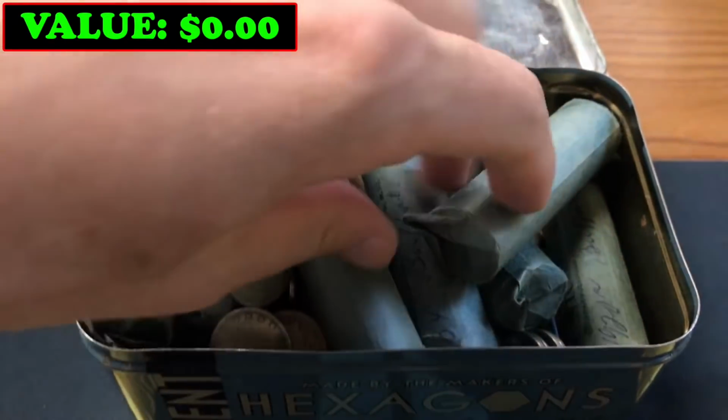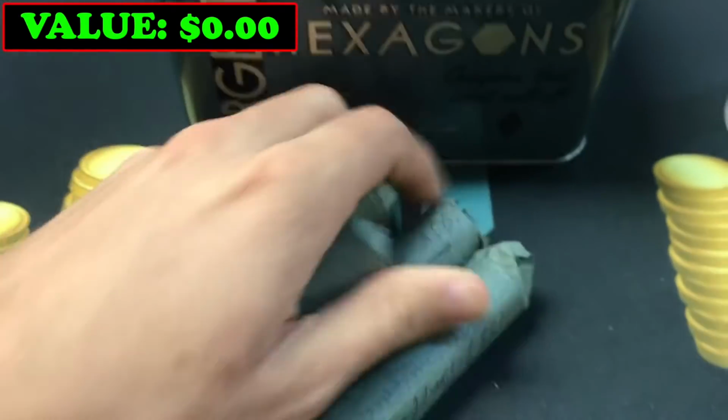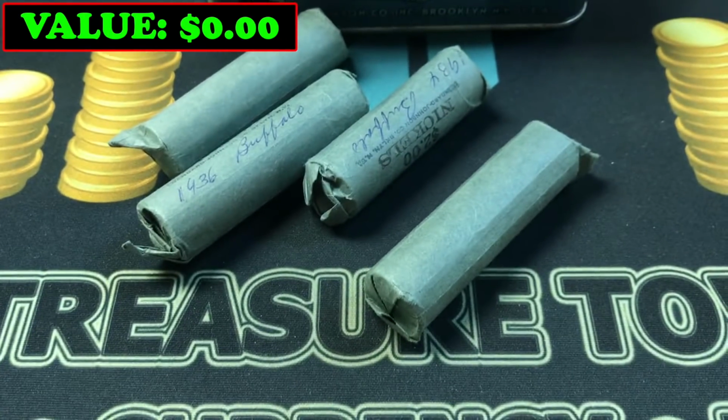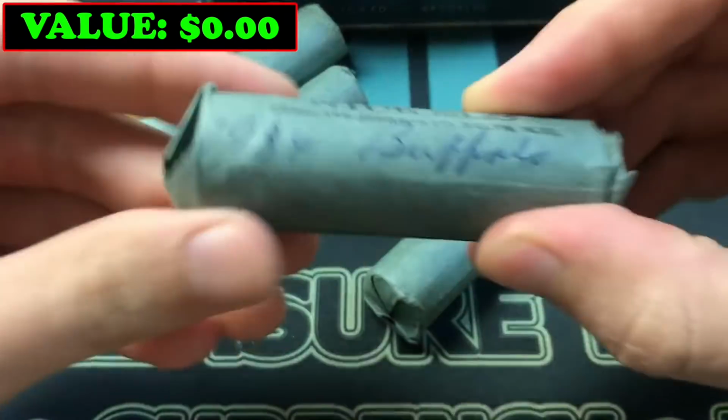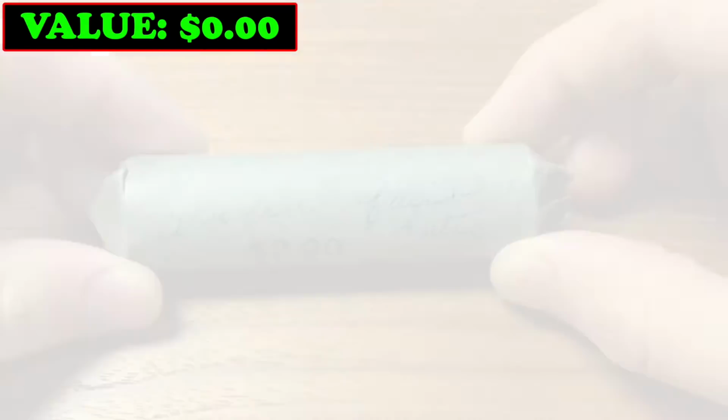And I'm going to start by just taking maybe 4 rolls. Some of them look like they've got dates, so if it's a solid date roll, I probably won't show those being opened up live. But yeah, that's kind of what it looks like. Maybe I'll check for any cherry picker stuff and show it off if I find it. And there was nothing in those.